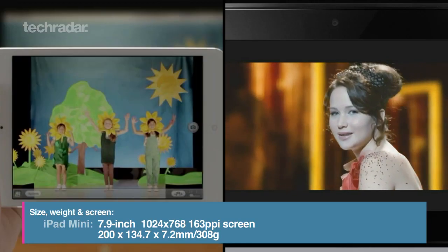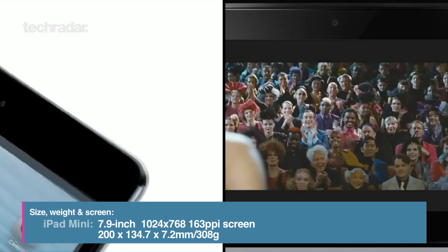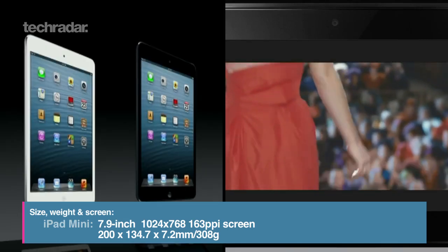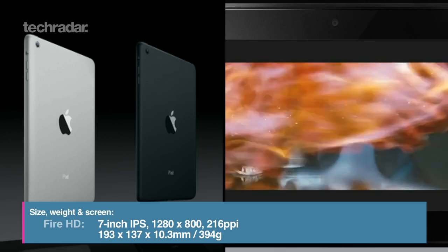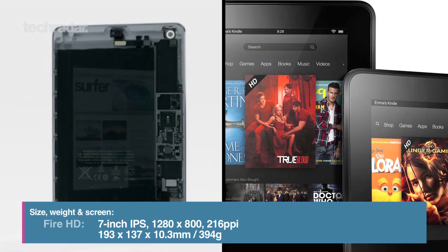The smaller iPad comes with a 7.9-inch screen, 1024x768 resolution display, weighs 308 grams and is 7.2 millimeters thick. The Kindle Fire HD 7-inch gives you a better 1280x800 resolution display, but is 3mm thicker than the iPad mini.